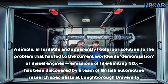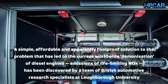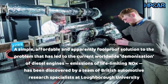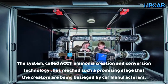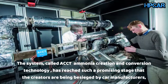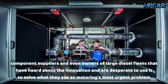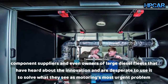A simple, affordable and apparently foolproof solution to the problem that has led to the current worldwide demonization of diesel engines, emissions of life-limiting NOx, has been discovered by a team of British automotive research specialists at Loughborough University. The system, called ACCT, ammonia creation and conversion technology, has reached such a promising stage that the creators are being besieged by car manufacturers, component suppliers and even owners of large diesel fleets that have heard about the innovation and are desperate to use it to solve what they see as motoring's most urgent problem.